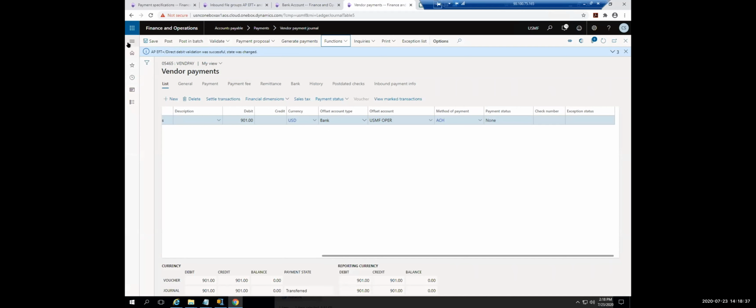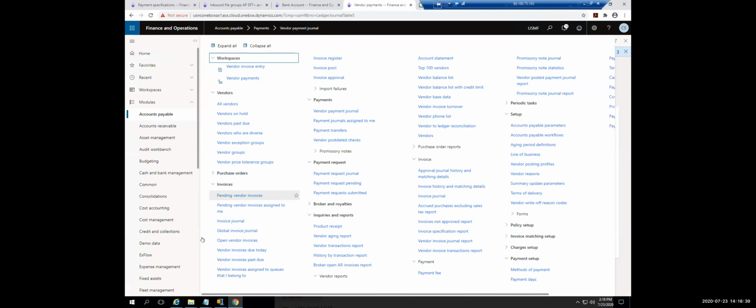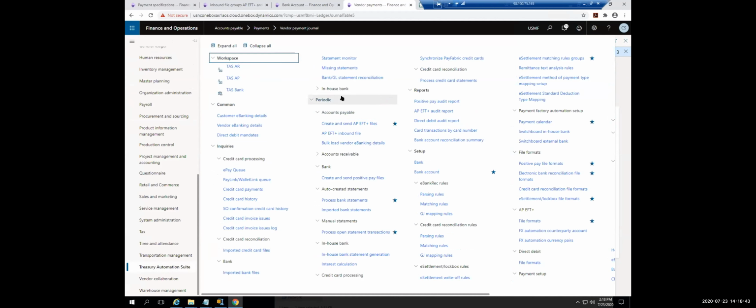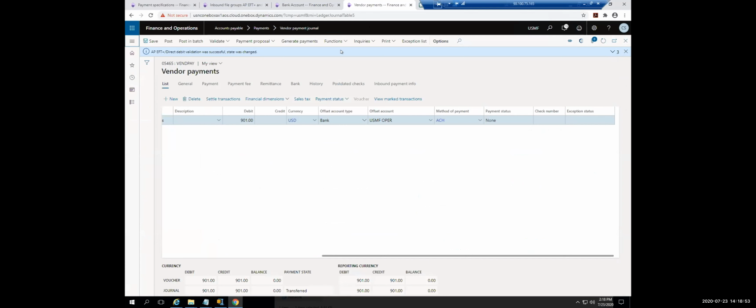There is a separate menu item to get at this next step, Treasury Automation. So there is a separate menu item called Create and Send AP EFT files. I will show you how to navigate to it via the vendor payment journal because it's part of the inquiry process. I can get to that same place.